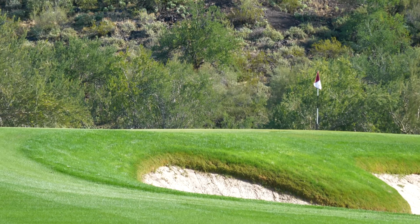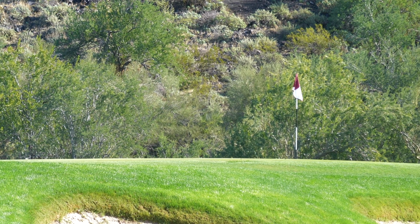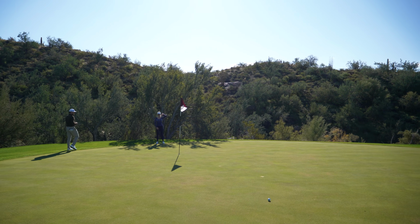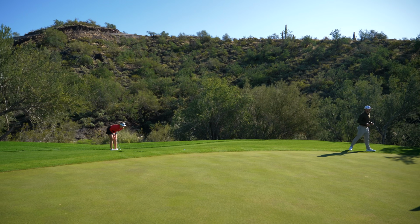Paris caught this one pretty well. Yeah, just left of the pin. Looks good. All right, looks like Paige hit a good one in here, pin high, probably about 20 feet. And then Paris just went on the fringe.